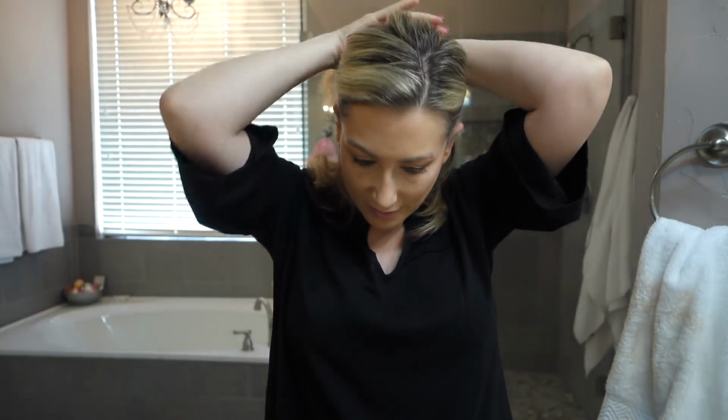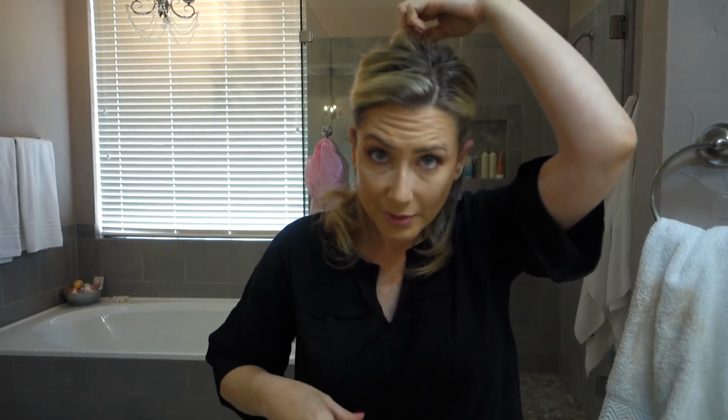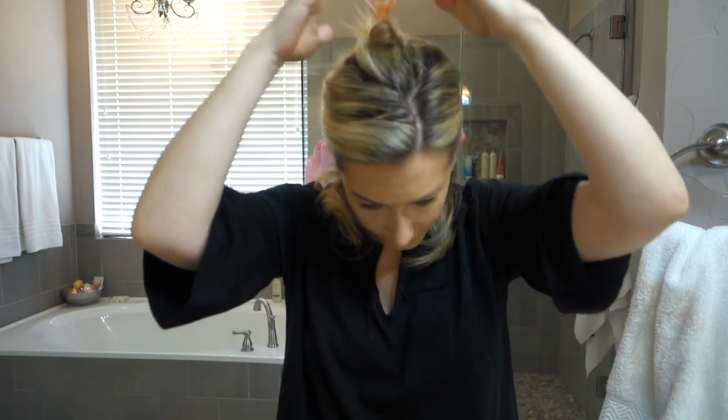So I do the same layers as I did last night that you didn't see. I go around my ears and use my thumbs to section off the lower quarter, twist it up, and clamp. Then I just split it in half.